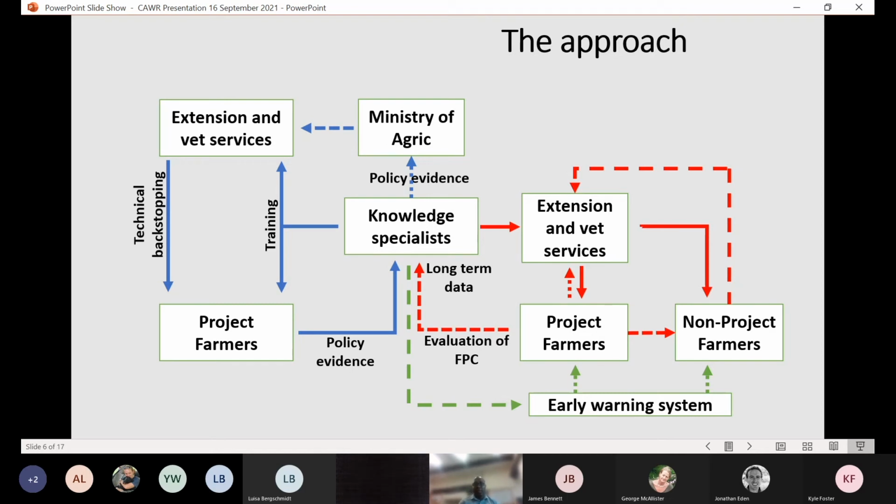So the approach has been to train farmers on the 5-point check system, and then also train the extension and vet services. That is the blue side on the right, and then the extension and vet services providing technical backstopping, and then also collecting data from the farmers as part of policy evidence.